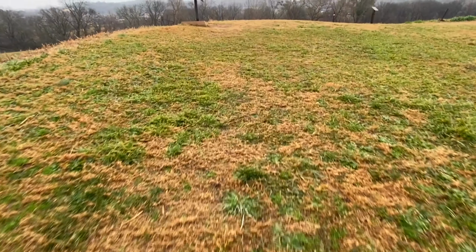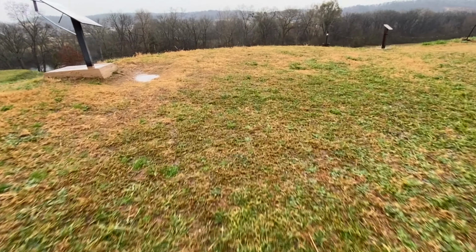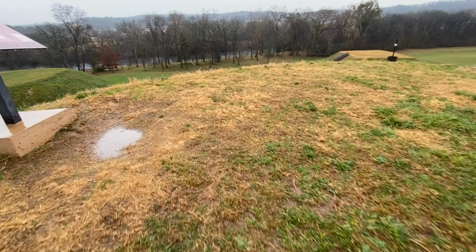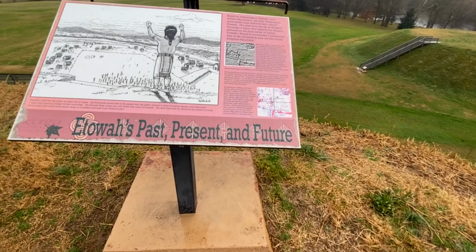As you can see, it is starting to erode and sink in due to the natural wear and tear of the atmospheric elements. So this is why it is important to make sure we're preserving all these historical landmarks.